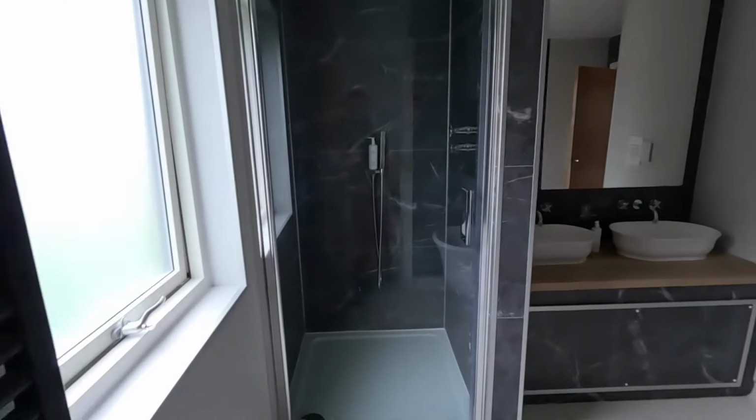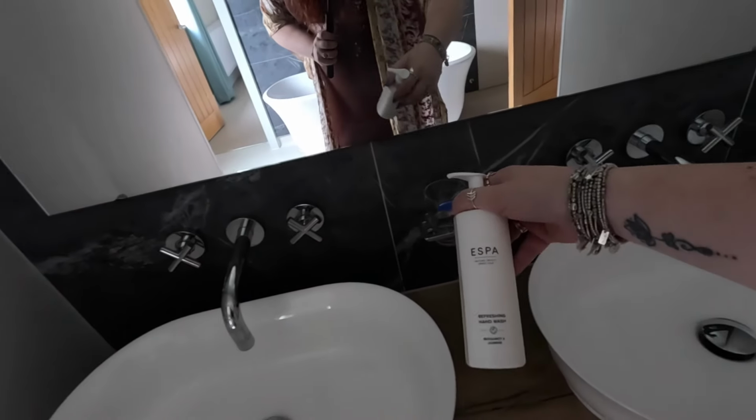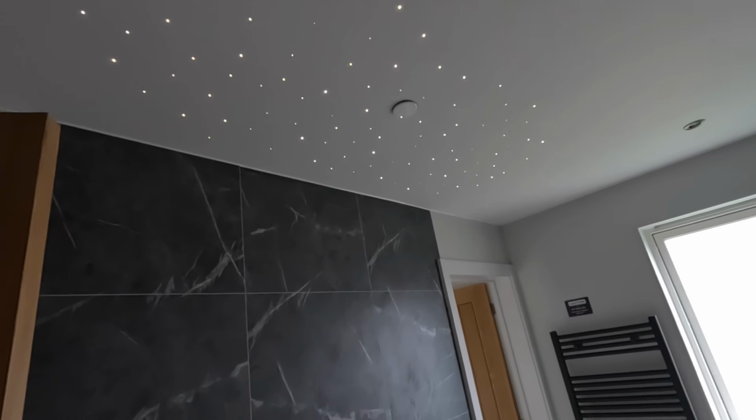This lodge is absolutely beautiful. The bathroom is stunning, the shower is gorgeous. Love the fact that we've got Esper products all around the apartment. We've got hand wash, body washes, the lot. It's really nice. I had a bath in here last night. I had a cold bath.